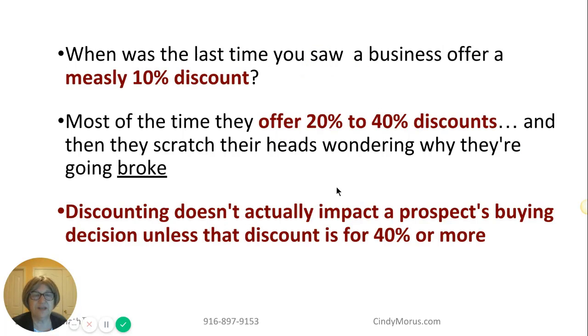So that is the danger of discounting. And the other thing is that even if you just discount by 10%, it doesn't mean very much anymore. Most people won't pay attention until you start discounting 20 to 40%. And that just creates a false sense of what is a real price if people know that they can always get it at 20 to 40% off. So think what that would do to your bottom line, how many more hours you would have to work if you discounted 40%. We're not going to do those numbers because I don't want you to do that.